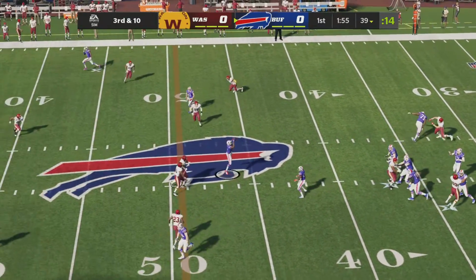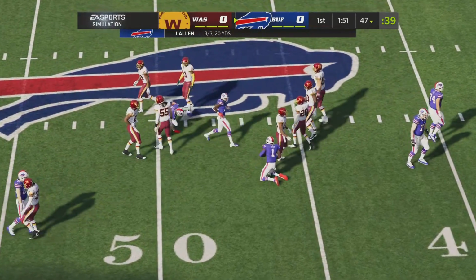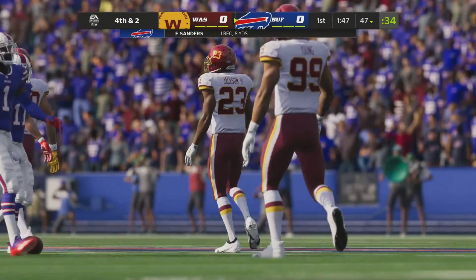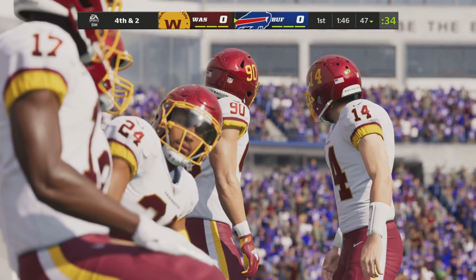Throwing is Allen on 3rd, and the catch made. This is Emmanuel Sanders, and he'll only get this to the 47. He needed a few more yards to pick up the 1st. They'll get 8, but they're going to have to punt here on the opening drive because that's not enough.